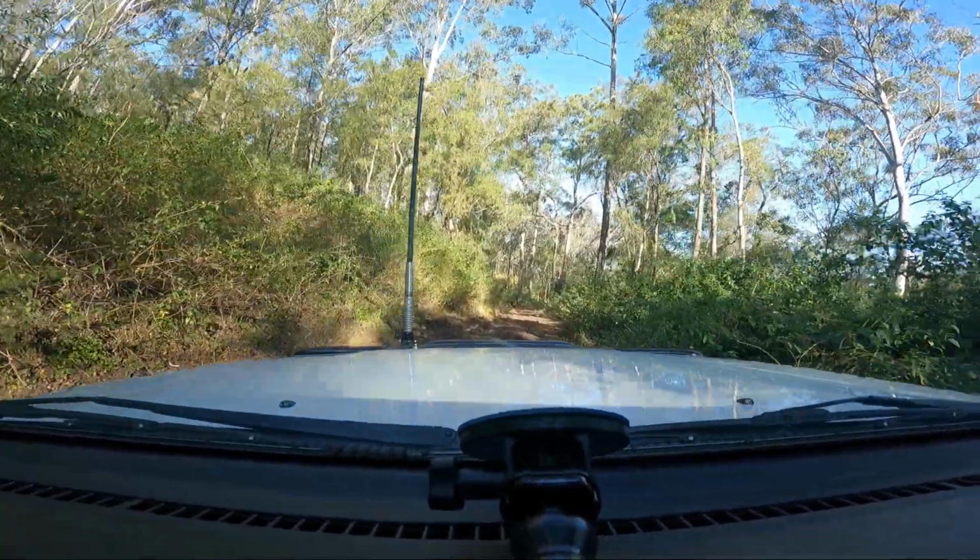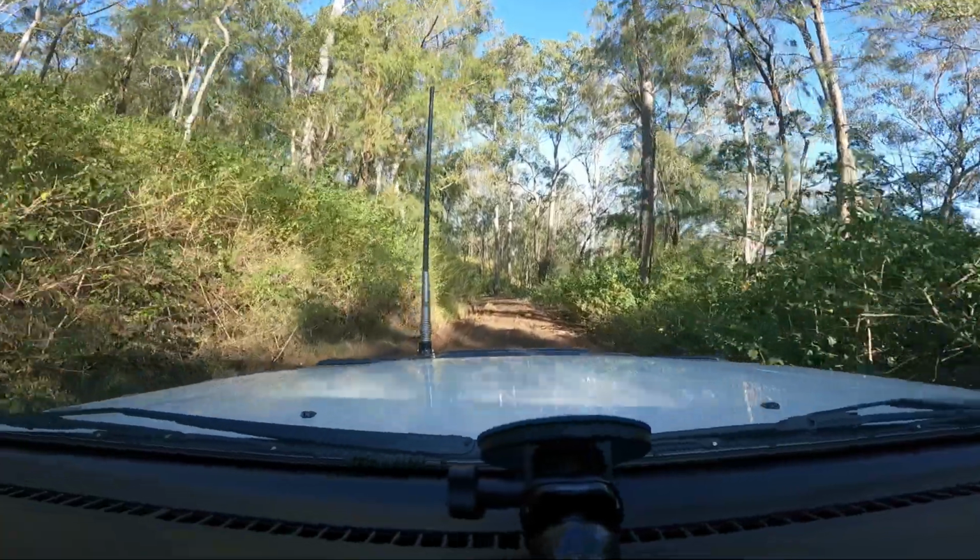Grader got bogged. Road didn't go much further after that.